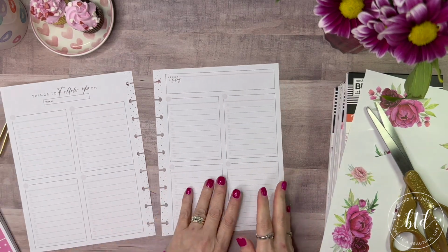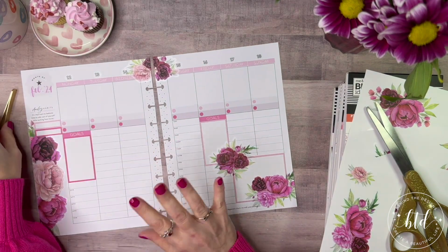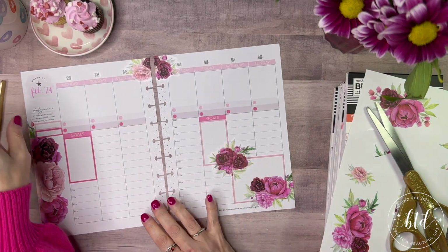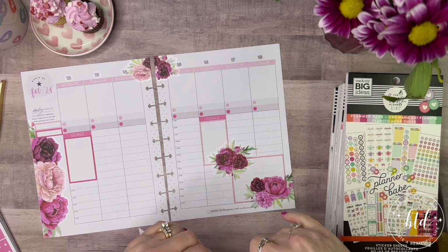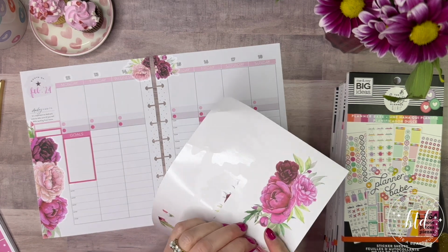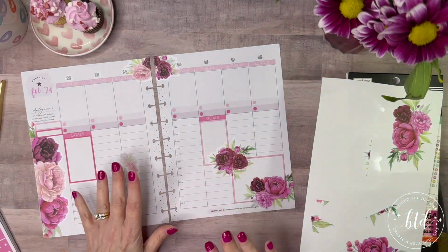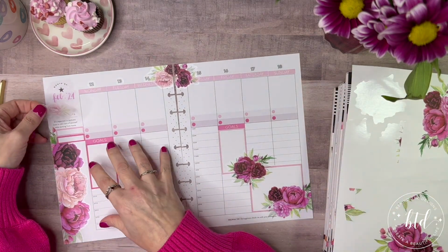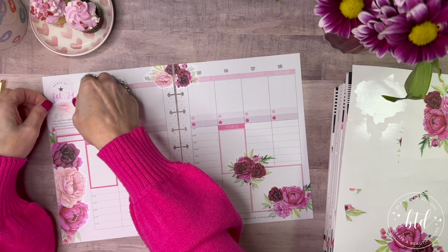All right, so I just stepped off camera to cut that so that I could separate the pages. I've been wanting to use this cute little floral. I'm going to put this in. I mean, this is just going to be an explosion of beautiful flowers. Makes the day. I feel like if I put it here though, it's going to be too much.